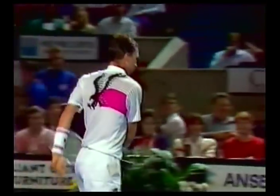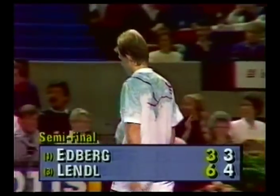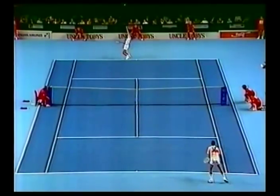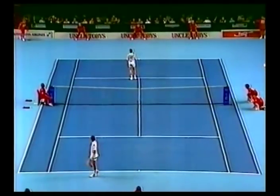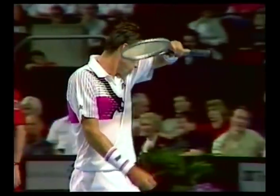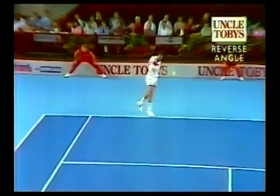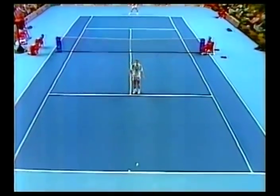Serve from Lendl, so Edberg finally mounts a challenge. He's trailing 4-3, second set. Oh, it's good. The perfect miss hit there from Lendl. Long, 15. Yes, when in doubt, you must hit these. See if Edberg had a good look at it and then realised after that ball had passed him that it was going to drop well in.